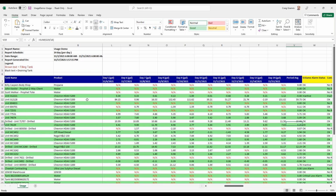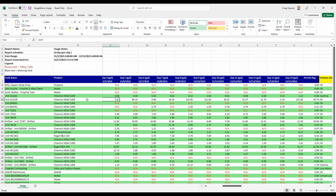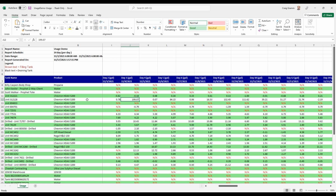So you can just run through this list and see if there's anything usage-wise that stands out that you may need to look at. Actually, let's just go back up to the 59. And let's say this one here at 199 may stand out to you, that normally they're only using 50 gallons a day. So what happened on this day? Did we have an issue out at the tank or at the monitor? Did somebody leave a valve on? Did we just have a very high usage for that day?